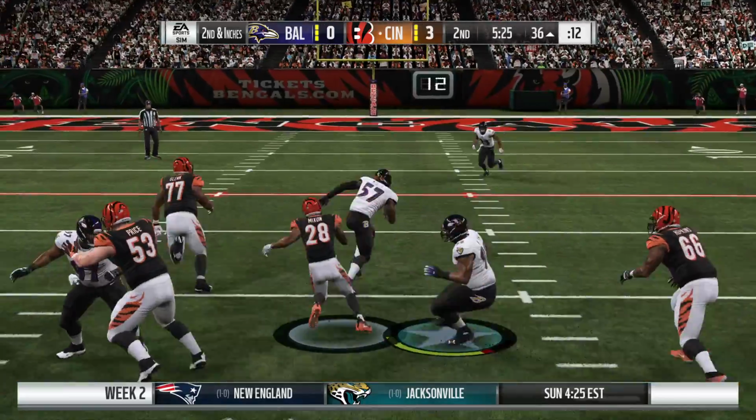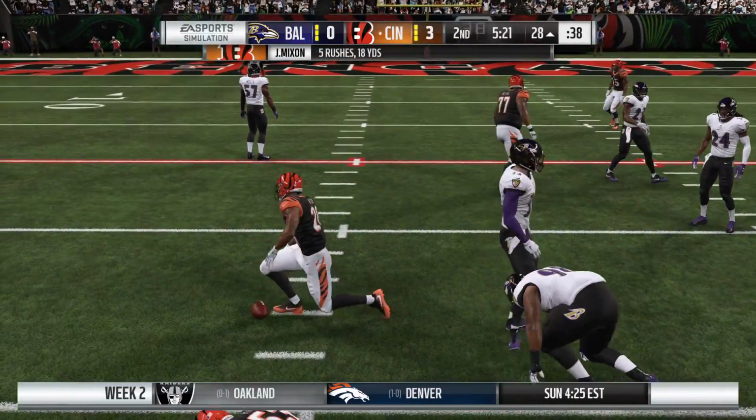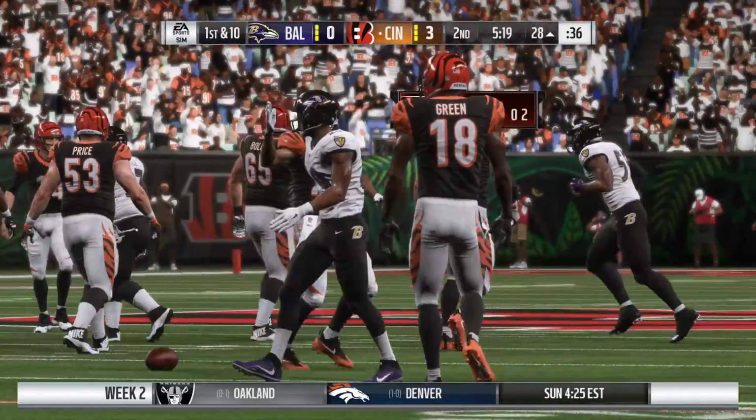Dalton with a give here to Mixon. And he'll go down at the 28. Call it a gain of 7, and it gets him a new set of downs.